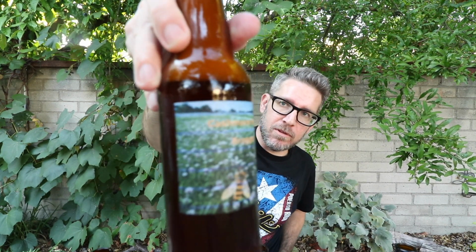This is a pretty awesome label as well. Check that out, a little B on it. I've actually never, ever had a braggot before. Here we go. It smells exactly like the hybrid between a beer and a mead. You get a little grain in there. I get a little honey in the smell. Wow, that's really interesting. It's exactly what it tastes like.